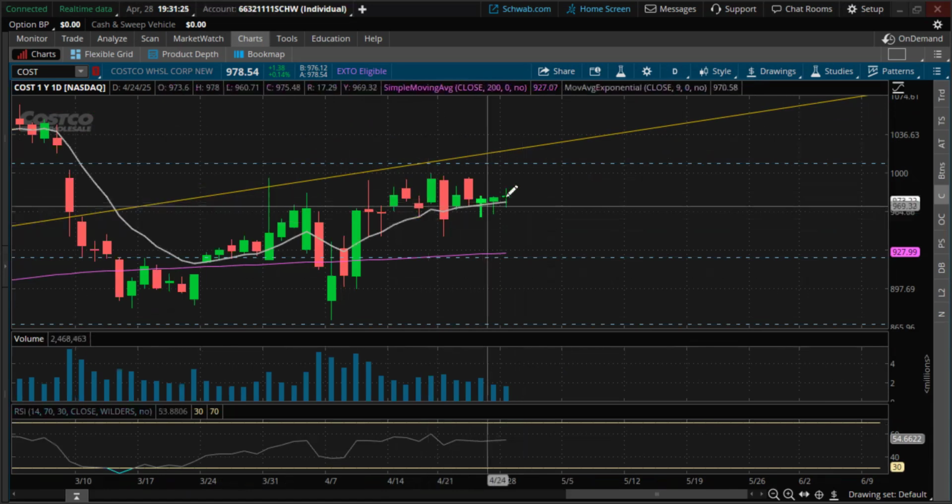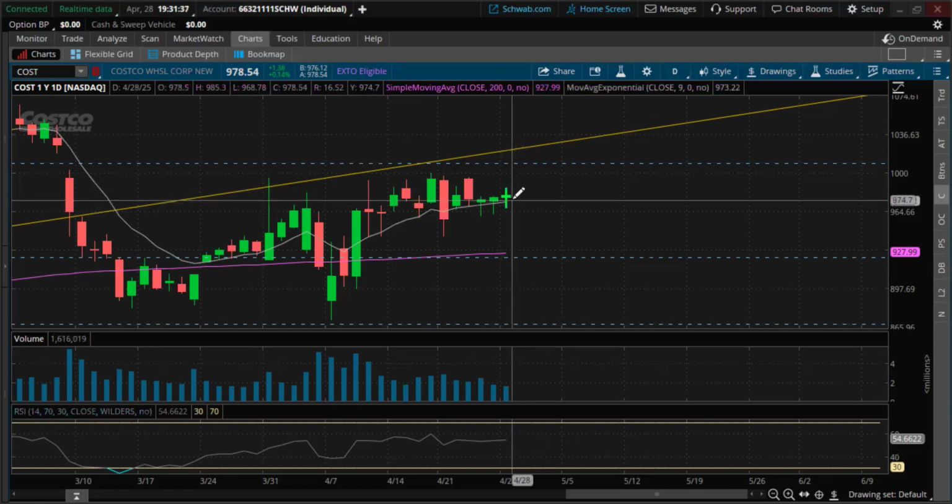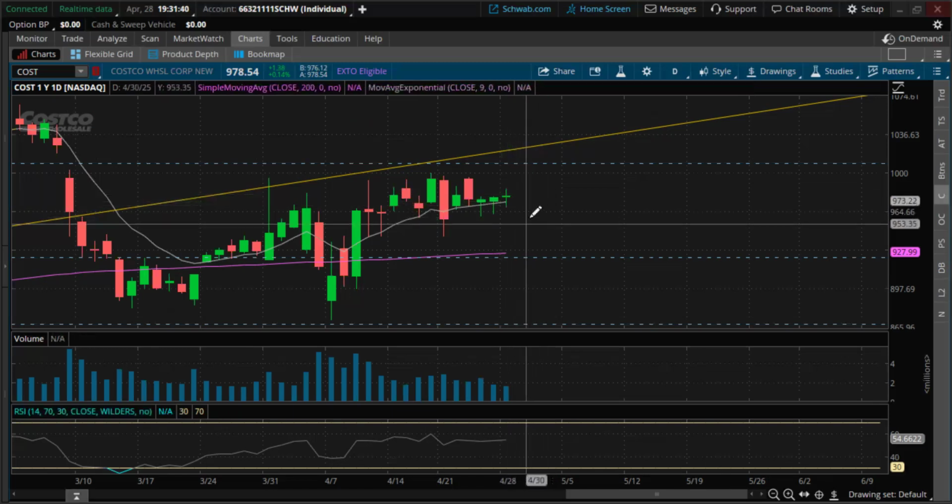So 3 green candles, that's good, but it looks like we're getting a little shaky up here sitting on this 9-day EMA. So tomorrow, with all the volatility that's probably going to come into the market with all the news that's coming out tomorrow, it's going to be interesting to see if we can hold this 9-day EMA in here or not. But on the daily chart, what are we looking at?